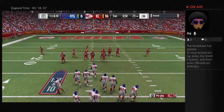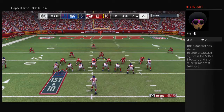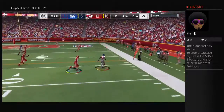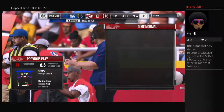A look at the offense now here, coming back out on the road for their first possession of the second half. Manning now on 1st down. He's going to find his running back. It's complete. A nice pickup of 14, and it moves the stick, sets up a 1st and goal.